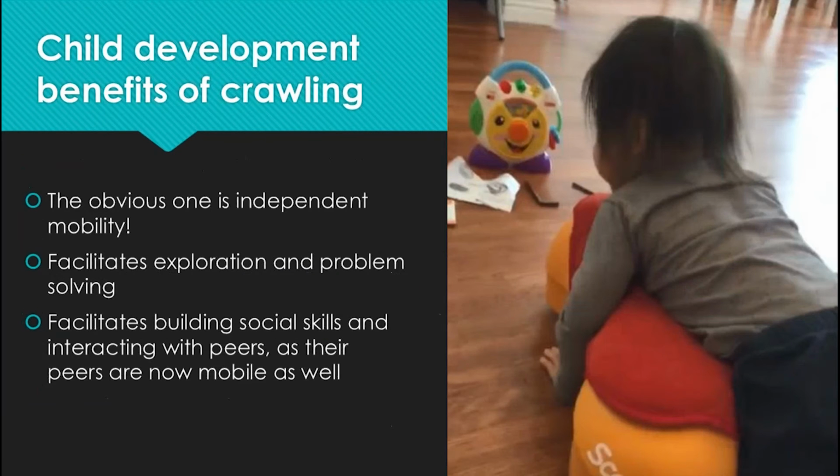So the child development benefits of crawling, the obvious one is independent mobility. Your child is now starting to move around their environment, which facilitates exploration and problem solving, how to get around and what they are going to find as they move around. It also facilitates building social skills and interacting with peers because now their peers are also mobile.